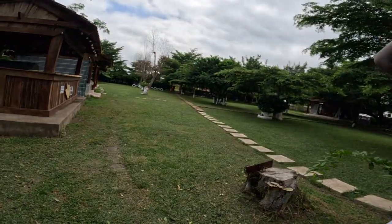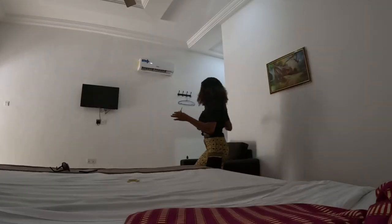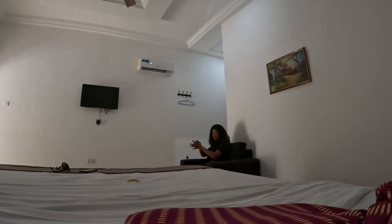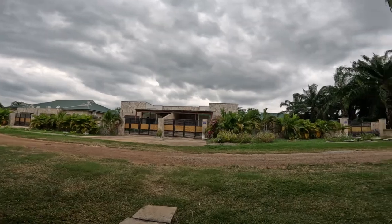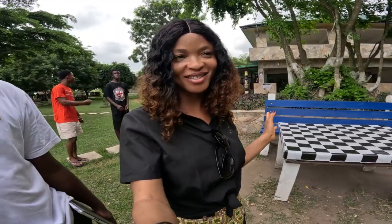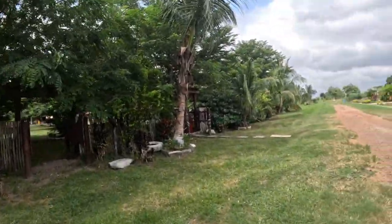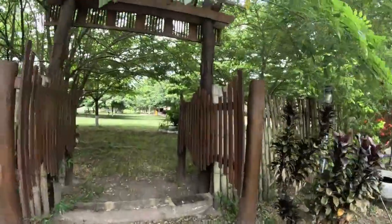So where are all those spots? The point and kill area itself is at the main entrance. Once you enter, that's the first thing you see. There is single room accommodation, two bedroom, three bedroom for your entire family. So it's a perfect getaway location. So this is how the entrance to the activity areas look like.